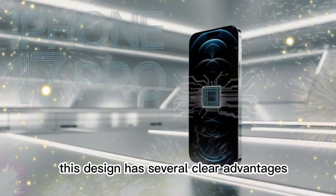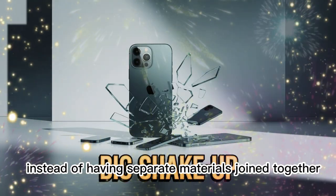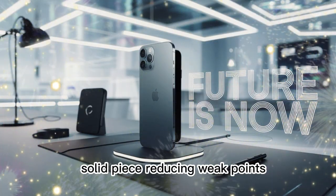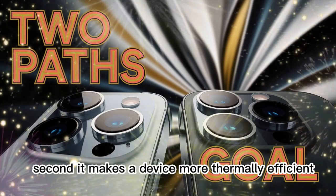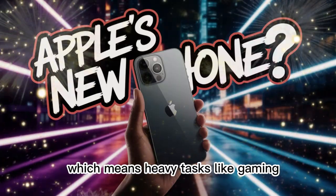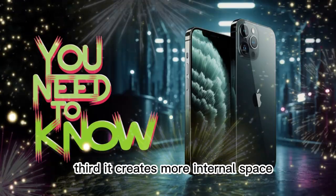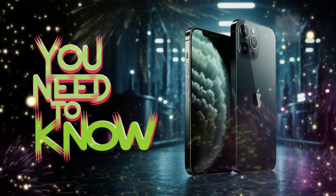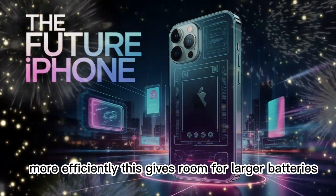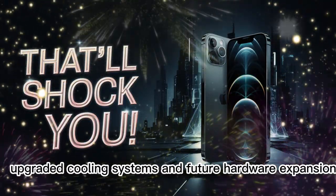This design has several clear advantages. First, it improves durability. Instead of having separate materials joined together, the iPhone 17 Pro Max will be carved into one solid piece, reducing weak points. Second, it makes the device more thermally efficient. Aluminum is better at dissipating heat than titanium, which means heavy tasks like gaming, video editing, and AI-powered functions will run cooler and smoother. Third, it creates more internal space. With a chassis that integrates the camera bump, Apple can reorganize internal components more efficiently. This gives room for larger batteries, upgraded cooling systems, and future hardware expansion.